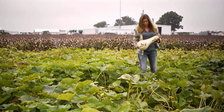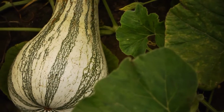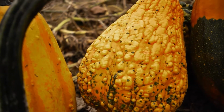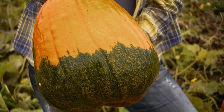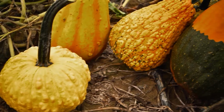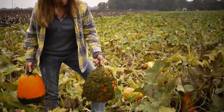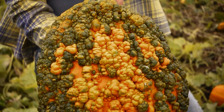This is a green kuri squash, and we can't keep enough of these. The people down in Louisiana love to cook these things, and so they've just been selling like crazy. Everybody always asks why we call these lunch ladies. Some people think it's because they're full of warts, but I always tell them it's because you never know what you're gonna get. We get smooth ones that are all different colors, and we get ones with warts, and they're different colors, and you can just find anything around here.